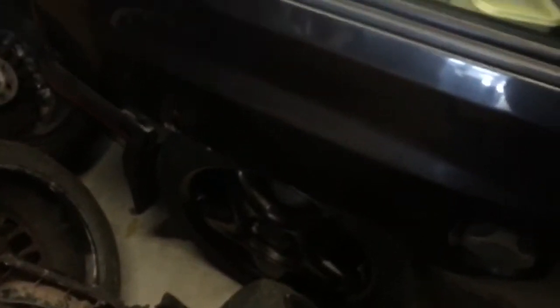Anyway, it is diamond black metallic. I don't know if the phone will focus in very well, but it's a really nice colour. I think GSIs look great in this, and you don't see all that many of them in this colour. And as I say, it's been off the road so long because I started doing some work on it and then other projects took over, other cars took over, and I didn't really get much further with it.